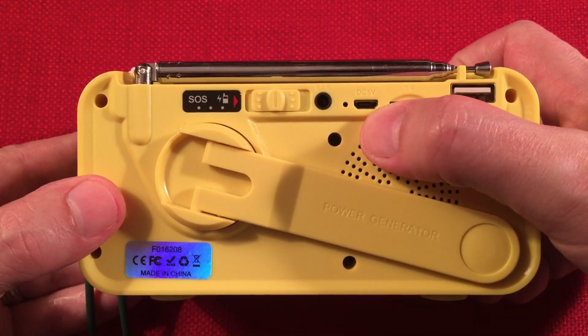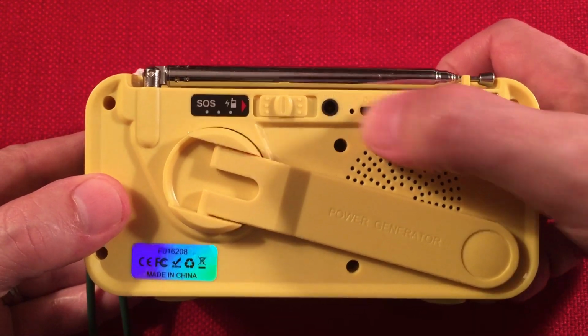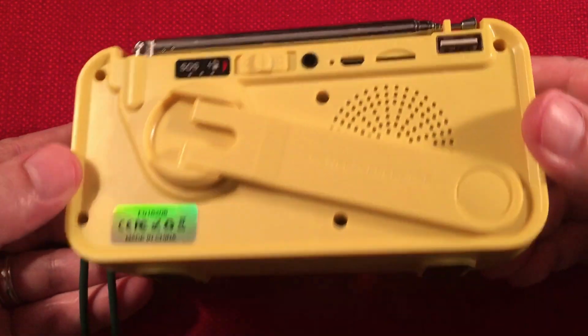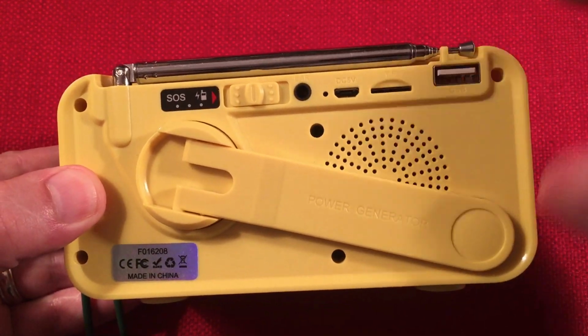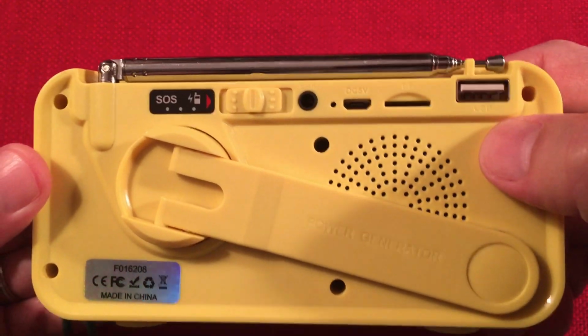Over here we have the micro USB input, and this lights up an amber light telling you it's charging. It never goes out, it just stays lit. I assume they're using a protected battery inside, though there is no way to remove the battery, which is unfortunate. That's one thing I'd like to see replaced on this radio, is a way to get to the battery to replace it. Here we have a micro SD card slot, which can take 32 gigabytes.